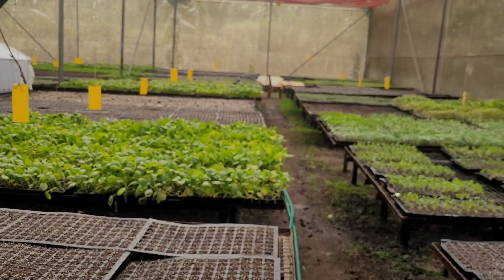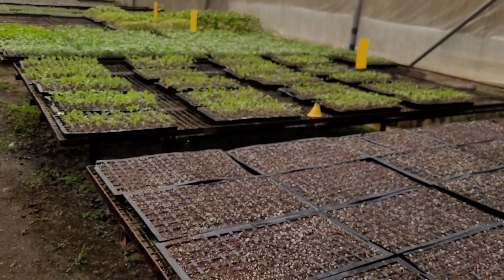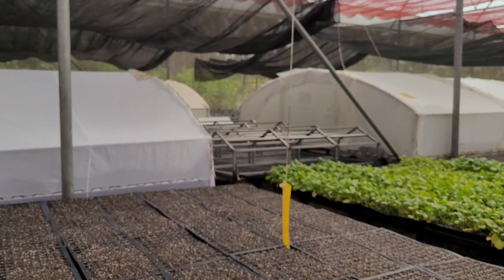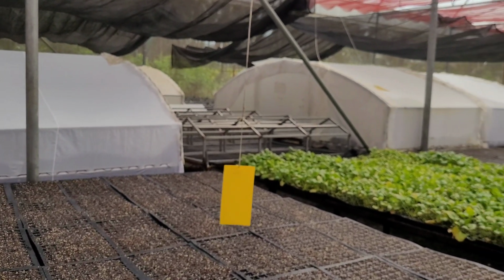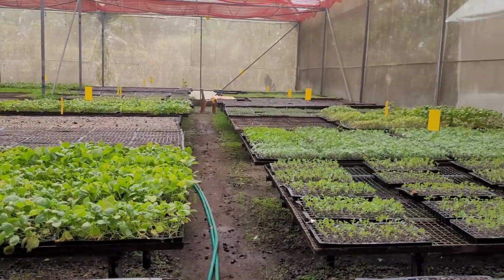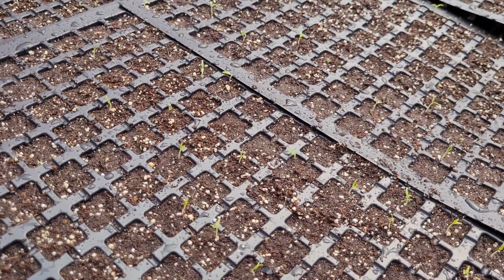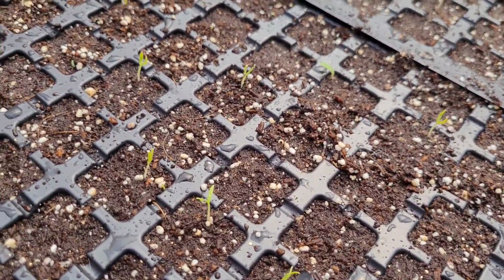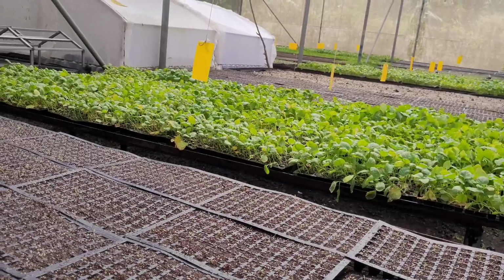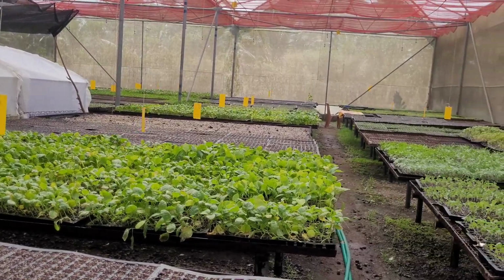This is the poly houses where young plants are being grown, and saplings are sold to the farmers from various places who come and buy these young saplings of winter crops like cabbages, cauliflowers, carrots, beetroots and all. You can see them germinating, the young plants emerging from the pro trays. There are retail and wholesale sale of these young saplings and seeds.